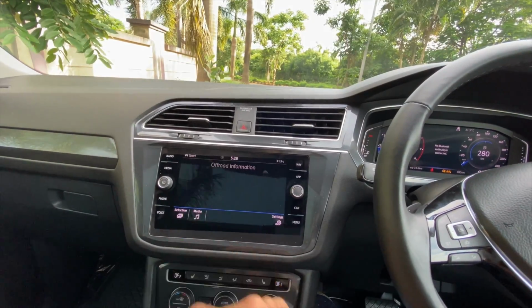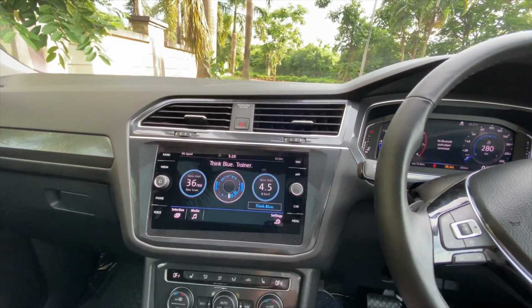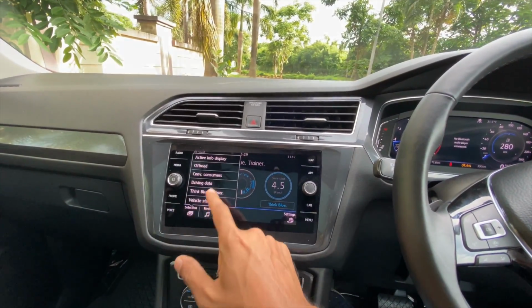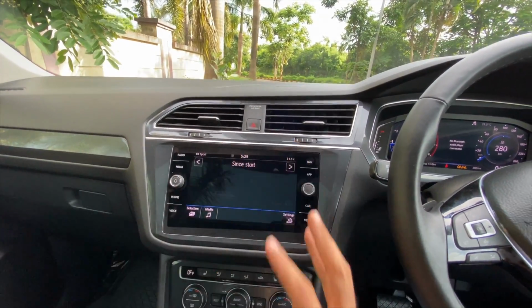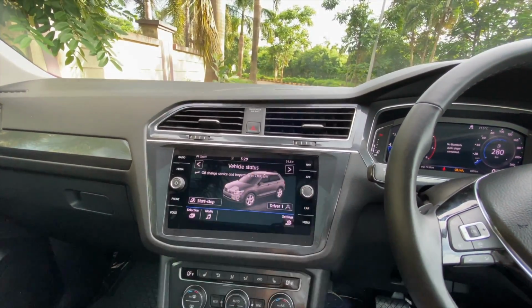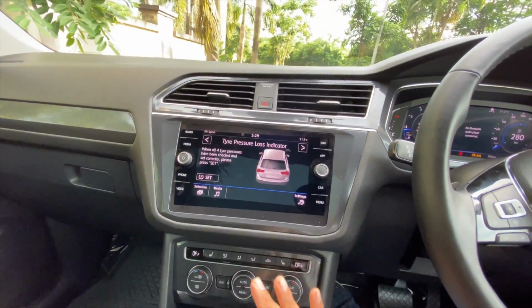But there's something known as Think Blue Trainer. This car really needs it, which is showing you what is the fuel consumption like. Since start, it's 4.5 kilometers per liter. Of course, I was driving in sports mode. So all that information and more, everything inside here, driving data, whatnot, you need it. Everything has been put here beautifully. Slick to use, but a little confusing at times. But I like it. I absolutely like the way the system works.